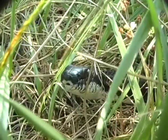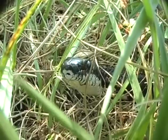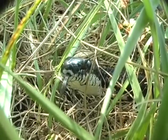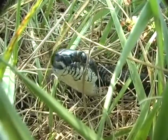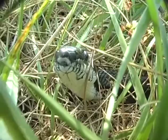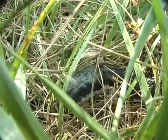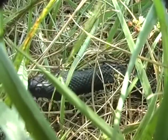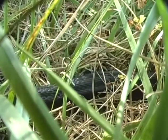This snake is harmless and actually a friend around here. It helps keep the mice population down. Mice tear up nets, show tanks, pipes, and koi food bags. It also helps keep the frog population down. It decides I'm not a threat and goes on its way.